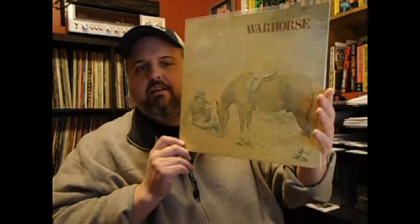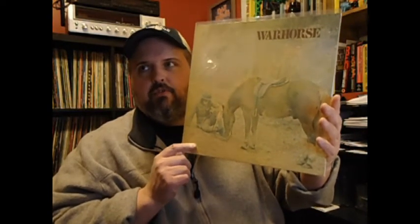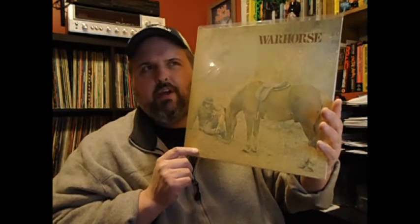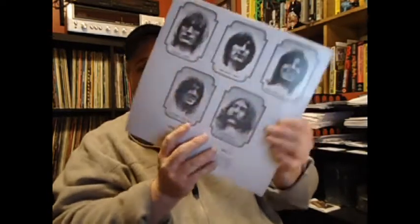Organ, buzzed out, heavy guitar, just good 70s stuff, man. This was their first album. They had two. Red Sea, I think, was their second album. Haven't come across that anywhere yet. Wouldn't mind grabbing that. Here's the inner. Very cool stuff. Digging that album a lot.